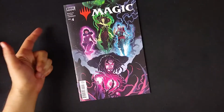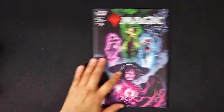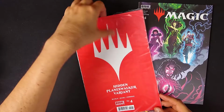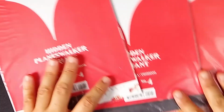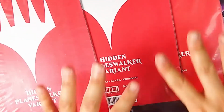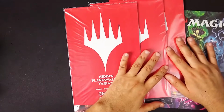I'm reading the Magic series on the reg. I've enjoyed Magic for decades, and I'm reading the new series. So I got issue number 4. I got the Planeswalker variant cover, Hidden Planeswalker. You can't see what it is because it's sealed. I also got one more and one more. Pro tip, you can actually tell that they are different so that you're not buying the same one. Shh, don't tell anyone I told you this. But I got all 3 variants of issue number 4, Hidden Planeswalkers.